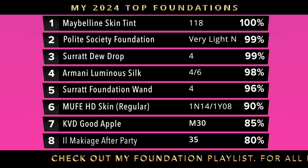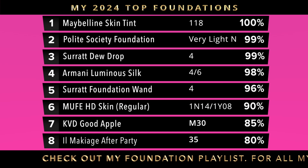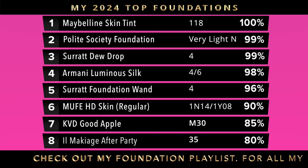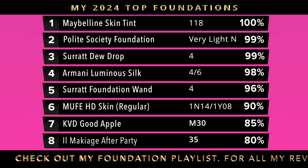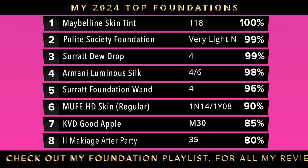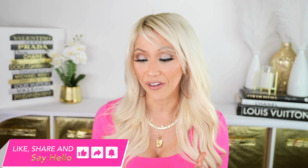They're both so good. But this made it to the top of the list, and that has been a challenge lately. You guys know I've been doing a lot of foundation reviews, and nothing has quite come close to Surratt or Maybelline. And the fact that this one even slightly took an edge over Surratt is saying a lot. But who knows? That could change again as I keep wearing this. You never know how I'm going to feel at that 7-day mark.